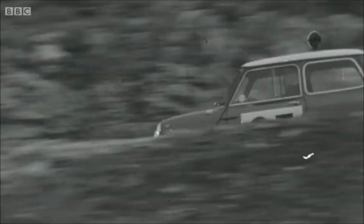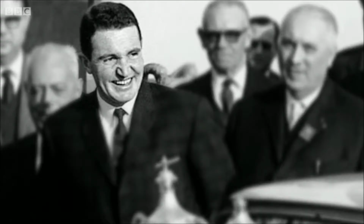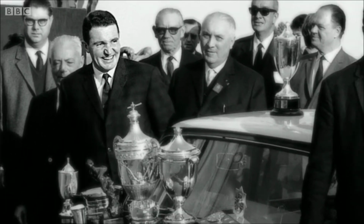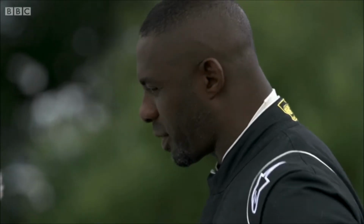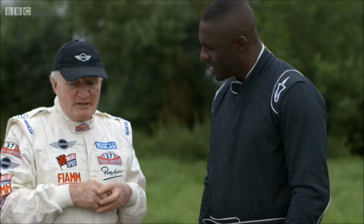To everyone's surprise, it was a Mini that won the 1964 Monte Carlo Rally with an Irishman at the wheel, Paddy Hopkirk. You were massively successful and people knew who you were. What was that like, driving for your country? Well, I think not many people went to Monte Carlo in those days, and I started from Russia, so it got the press imagination.